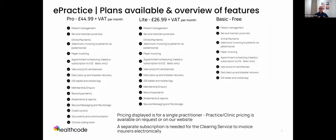Adding the fee can be nice and easy on Light as well, because it's got a pricing matrix system built into the back of that. So you can set your fees once in the background and just click a calculator, and that'll populate the fee into the system.